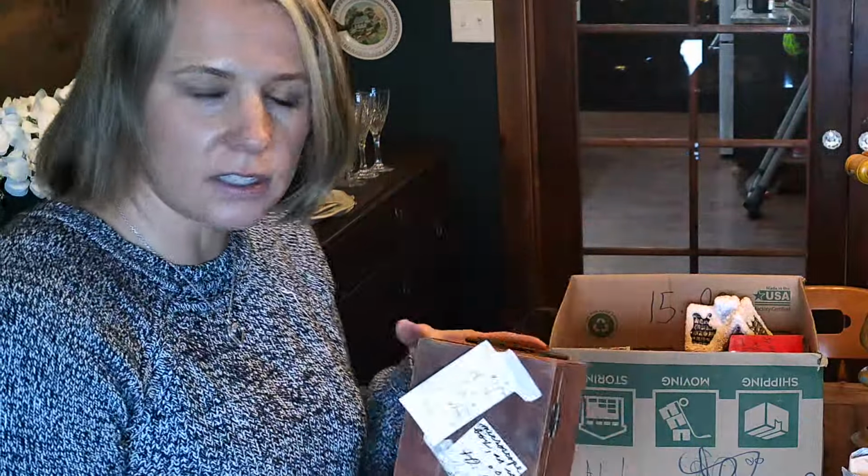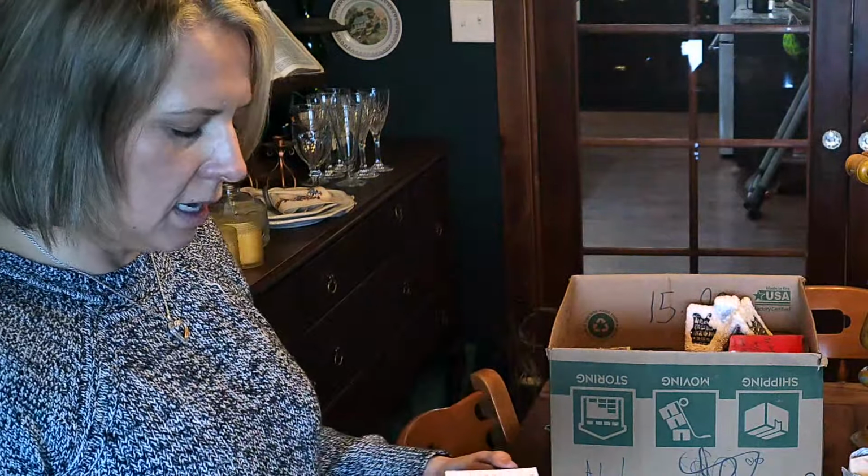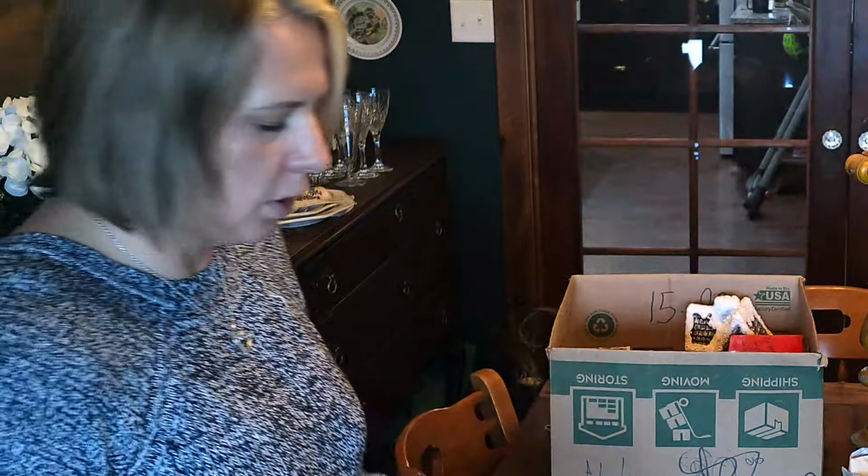Also, if you didn't know, I was a nurse, and so I collect a lot of vintage medical equipment, old bottles and things. So this may go in my office when we redo that together.